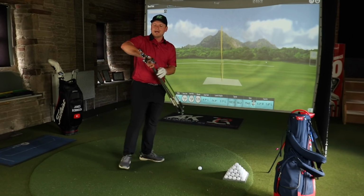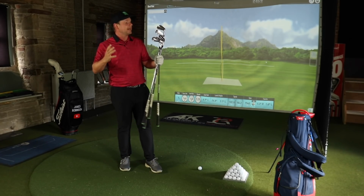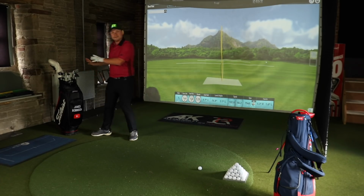For me, these are the best looking irons on the market. They're just so simple, so traditional looking, I really like them. Mizuno MP20 MBs, you guys are in the bag. Starting to fill up nicely now.